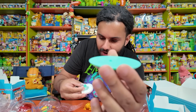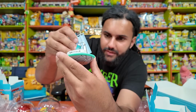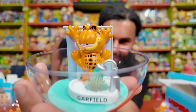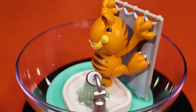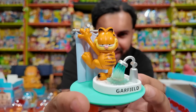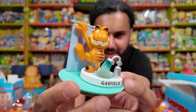Then we have our little cat shower here that says Garfield on it. And then we've got our shower curtain. And then you put the Garfield on the curtain, and there he goes. I love this so much. Garfield is the future version of me that I wish I can become. Just somebody so nonchalant, doesn't care, just takes pride in it.